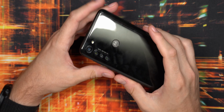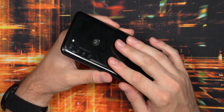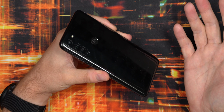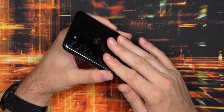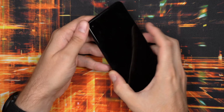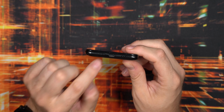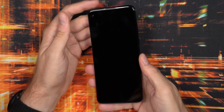And of course, like many other lower end smartphones, it doesn't have any wireless charging, which is kind of convenient, especially if you're used to using wireless charging, just put it on your wireless charger and forget about it. But with this one, of course, you do have to use a wired charger. It does have, of course, USB Type-C, so that's always nice, but wireless charging capability would have been nice.